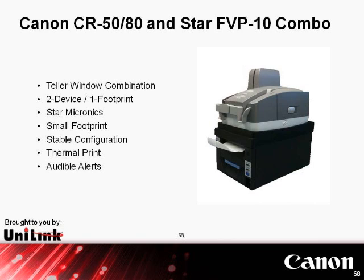But this is not to say that the Canon devices only work in this configuration with the Star printer. It's only one option. You can use whichever printing device that you want, what you already have or any other printer. And in this case, based on an earlier presentation, you could even use a Burroughs printer.